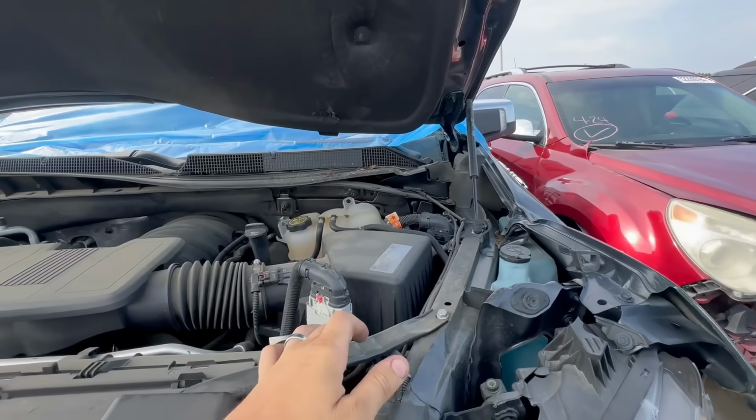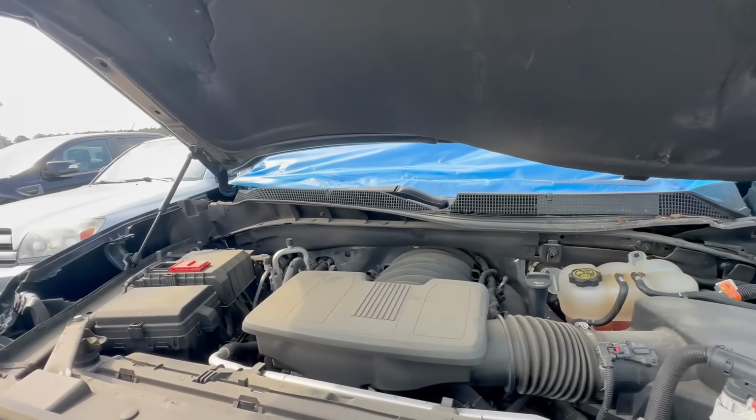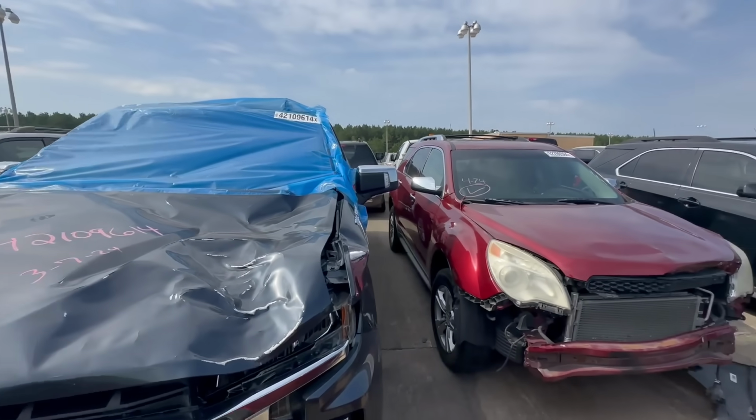So this support looks good. A lot of damage there. That should be no biggie. Kind of like it. All right, let's keep going.